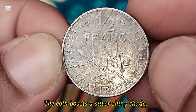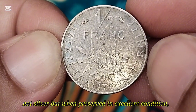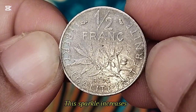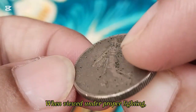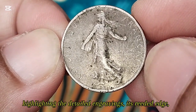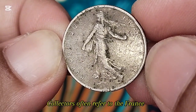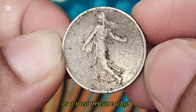The coin boasts a silver shiny shade, though it's actually made of nickel. Not silver, but when preserved in excellent condition, it gives off a radiant silver-like luster. This sparkle increases both its aesthetic appeal and market desirability when viewed under proper lighting. This coin glows with a metallic beauty, highlighting the detailed engravings, its reeded edge, and the fine artistry of 1960s minting precision. Collectors often refer to the France 1/2 franc 1965 as a trust treasure.